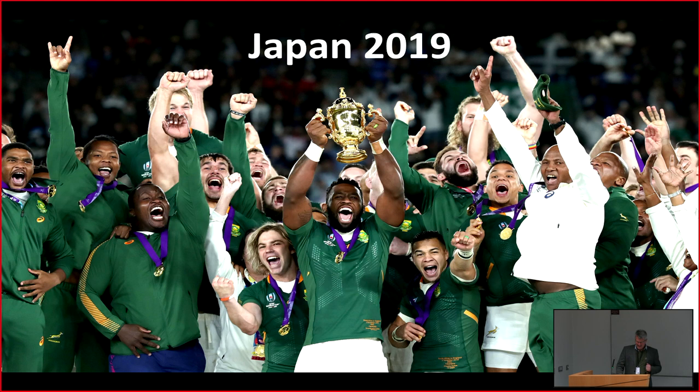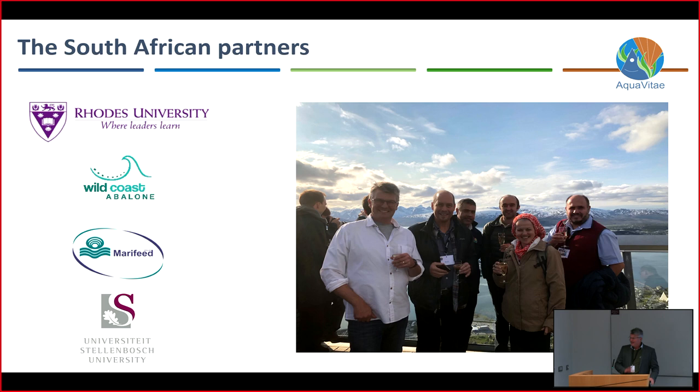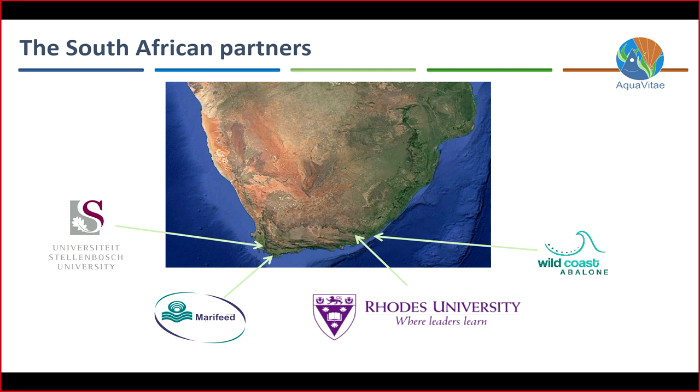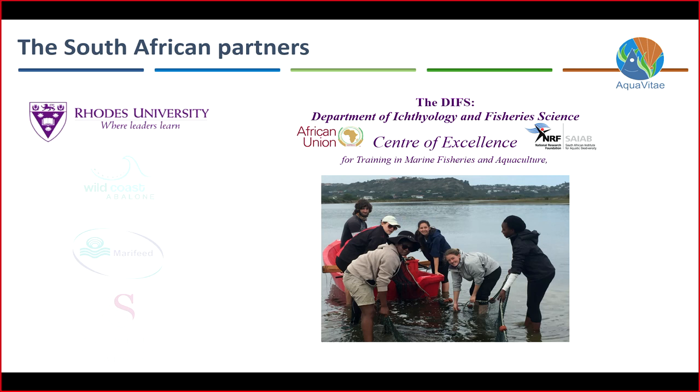Anyway, let's move on. Same year, 2019, this was the South African group that joined you all in Tromsø. All the South African representatives are there. Unfortunately, not in this photograph, is not quite South African, but our colleagues from UNAM were also present there, and I'm afraid I didn't have the photograph, and I'm sorry. But not quite South Africa, but close enough. So we had four partners in South Africa. You've seen this map slightly earlier today, just to put it into perspective so you can see where we all came from.